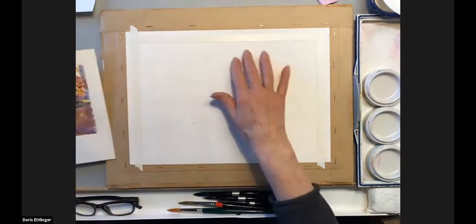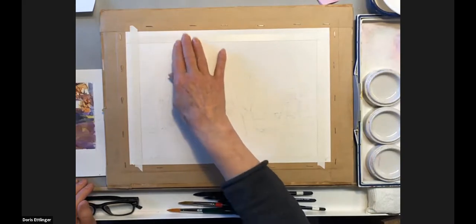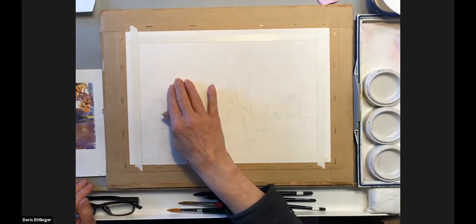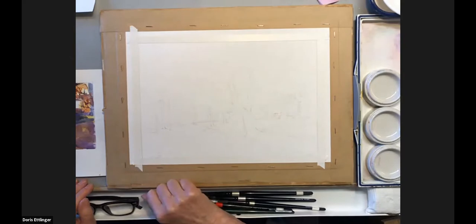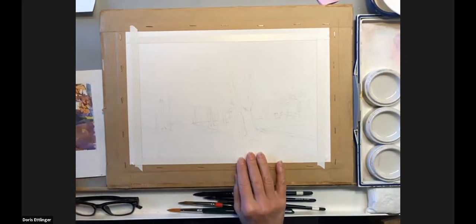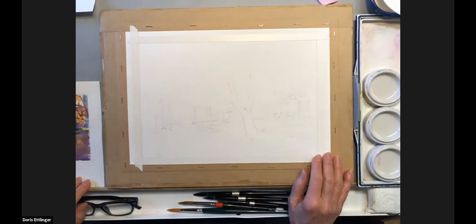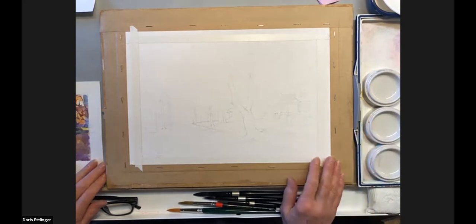I made the composition bigger because I wanted to show you how I could use the ultramarine for a night sky, like I did in the piece that was used for the promo. And if I can finish this up early enough, I have a 16-minute time-lapse video of that painting. So we'll see how we do here.